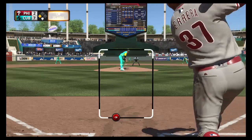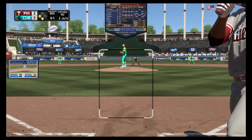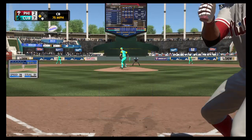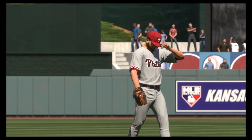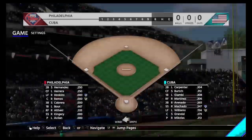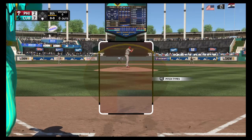Comes set. Here's the 0-0 pitch. A swing and a miss at the big curveball. Strike 2 at a pitch that catches the outside corner. And he's got another. Luis Avilan is on to pitch out of the bullpen in the bottom half of the 8th. Luis Avilan.